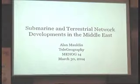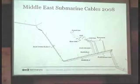So yes, everything is new in this region constantly, and it's always changing. But in many ways it's changing you can't really see, because it's under the ocean or it's under the land. It's buried. So let's look at what's been happening in the region for the past few years.